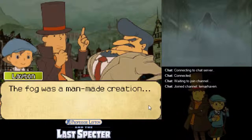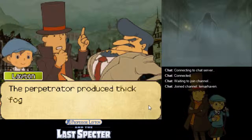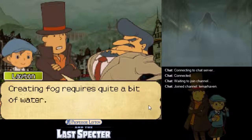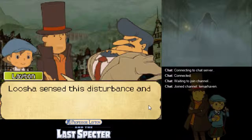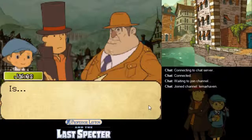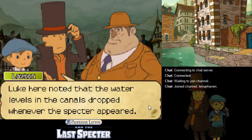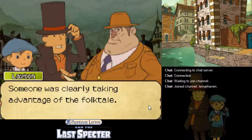What, really? The fog was a man-made creation. This was key to understanding the true nature of the Spectre. The perpetrator produced thick fog to hide his tracks and was then able to dig anywhere in town. What's this about a man-made fog? Creating fog requires quite a bit of water. Our suspect used water from the canals to make the fog. Oh, so it wasn't displacement. Lucia sensed this disturbance and attacked the machine. The fog completely obscured their battle. Is this a joke? A gentleman rarely resorts to punchlines. Luke here noted that the water levels in the canals dropped whenever the Spectre appeared. It was then that I realized that this Spectre could not be the Spectre of legend. Someone was clearly taking advantage of the folktale.